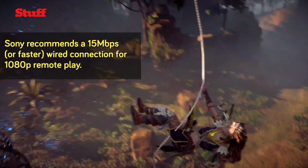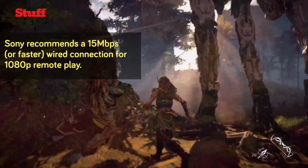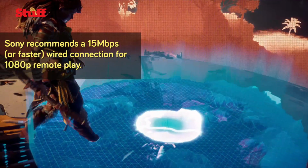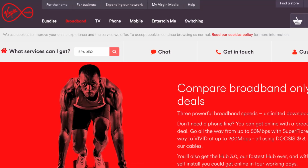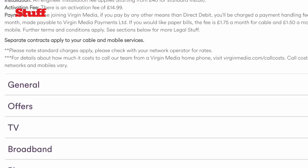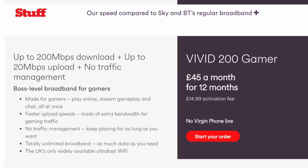There is a downside though, you're probably going to need to upgrade your internet pipes. Sony recommends a pretty hefty 15 Mbps or higher upload speed for it all to work. Now that's beyond most home broadband packages, at least in the UK, but Virgin Media has just launched its Vivid 200 Gamer package, which has 20 Mbps upload, which should be more than fast enough.